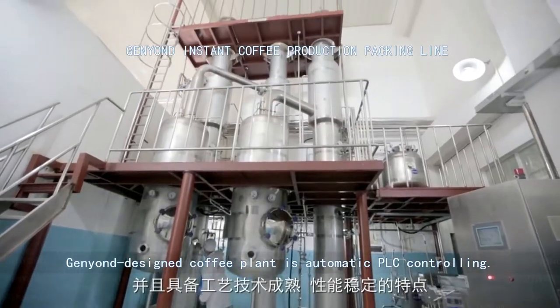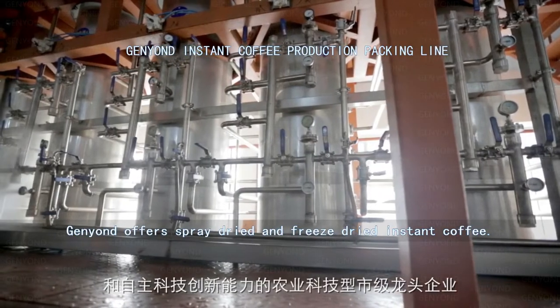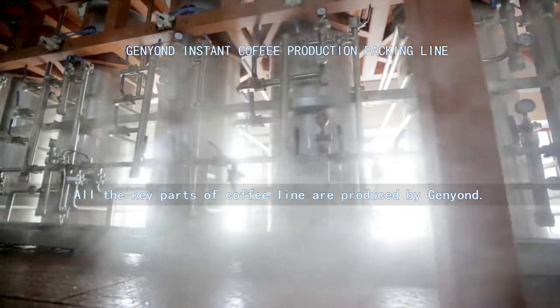G9 designed coffee plant is automatic PLC controlling. G9 offers spray-dried and freeze-dried instant coffee. All the key parts of coffee line are produced by G9.